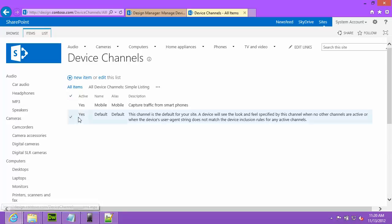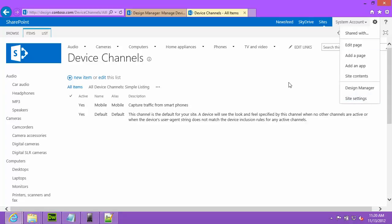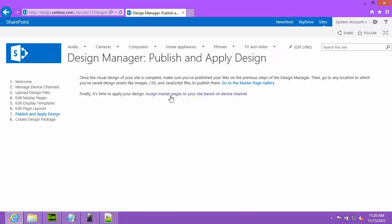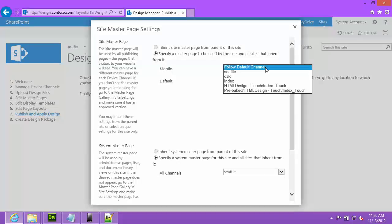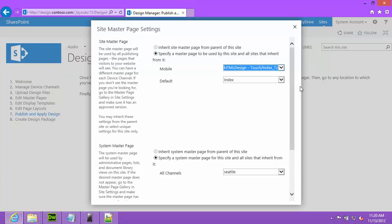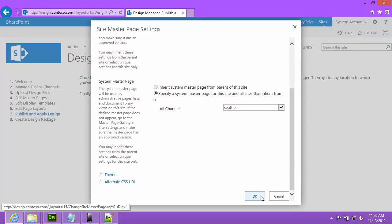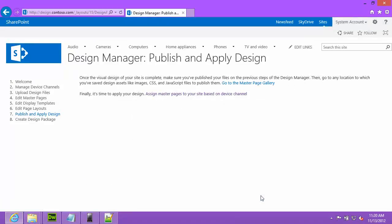And that desktop master page doesn't work for our mobile site. So another thing that I did ahead of time was I created a touch-friendly version of this master page that Ethan had built. And so once again, we're just going to go ahead and apply that master page. So rather than follow the default channel, which is what happens as soon as you create a second channel, we are going to instead change it to a master page that we specify, and say, you know what, this is touch-based nav, it has larger touch targets, and then we will switch back over to our phone and see that in action.